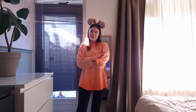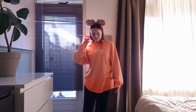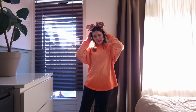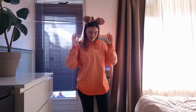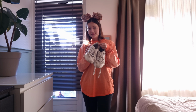I got this sweater from a friend of mine over in the OG Disneyland. I love the colors. Orange is like my favorite color combined with pink. I also have these rose gold mini ears, which were very popular a few years ago, but I just got them secondhand. I love them. And I'm just wearing some basic black jeans. I will also be bringing my white sneakers with me.